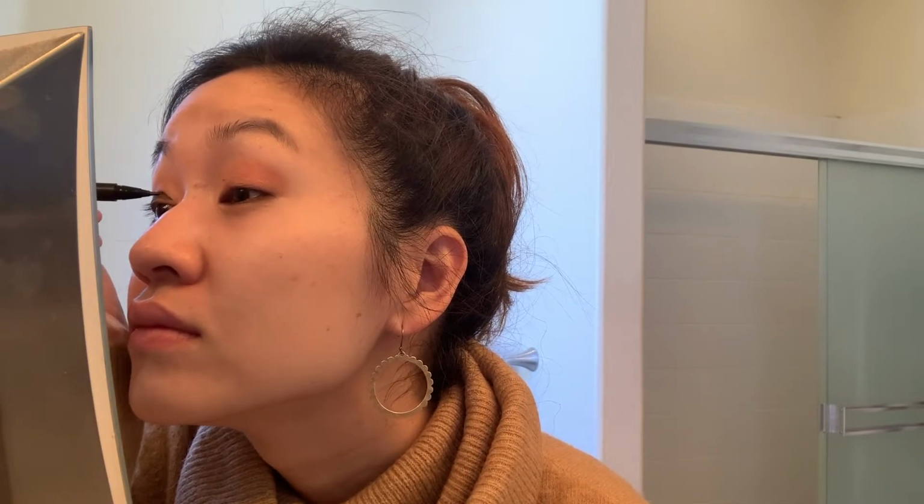And now I'm just going to skip right into the eyeliner. Wait, I think I forgot to highlight my brow bone. So I'm going to go in with my Clinique Pretty Easy liquid lining pen, and just draw an extended liner look that I think is really aesthetically pleasing.